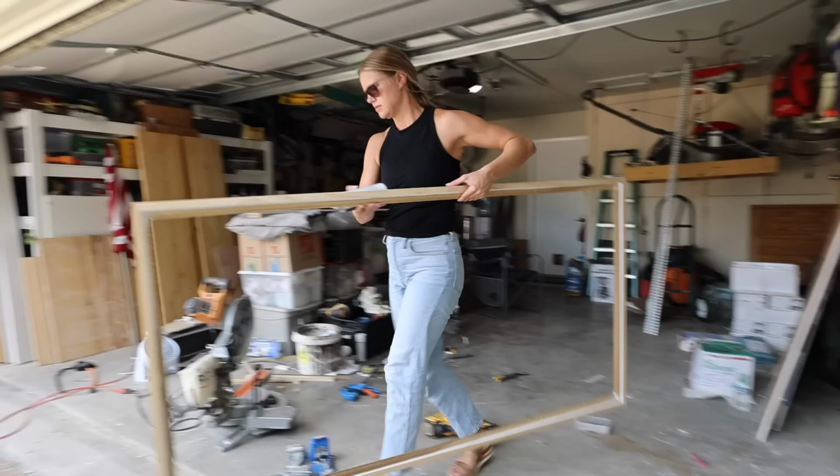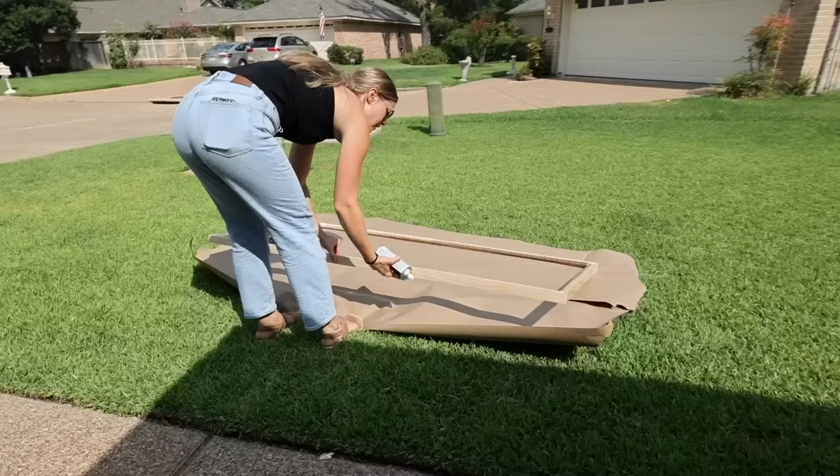I sprayed 2 solid coats of this dark brass spray paint and then let it dry overnight.